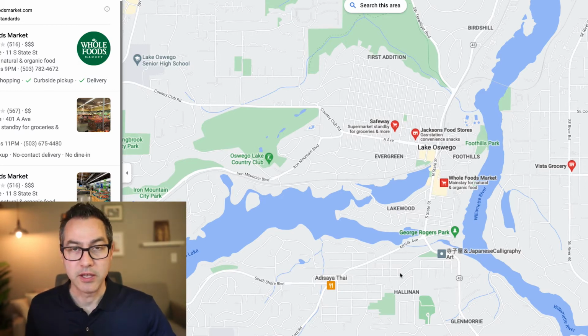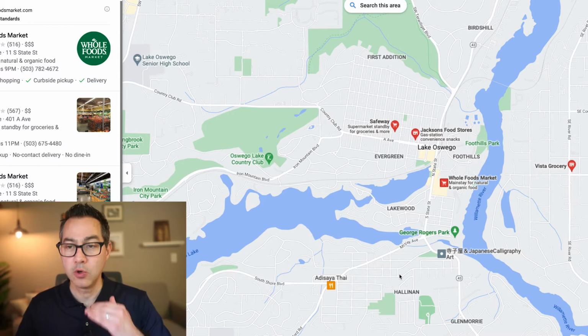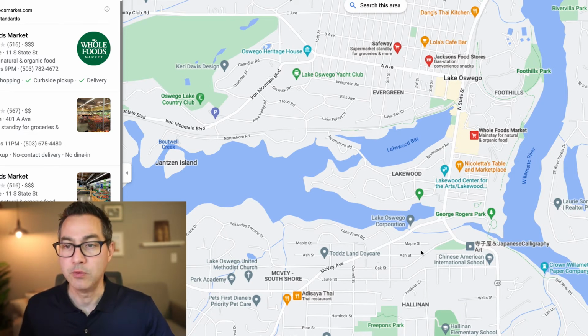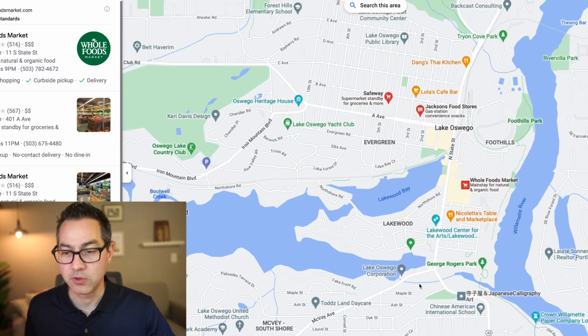And if you don't need a big house, Hallinan could be a great option for you. Or again, you could buy one of the brand new builds, and it's slowly getting more and more new builds in that area. So that could be a good option if you want the potential, if you want the walkability of First Addition, but you don't want to pay those big prices, Hallinan could be a good option to look into.